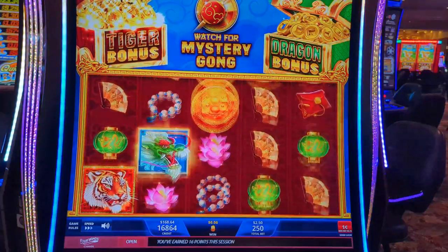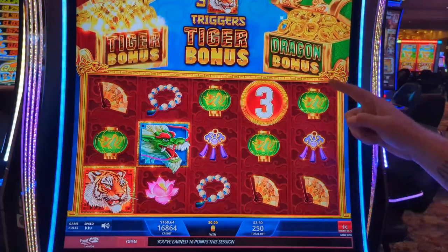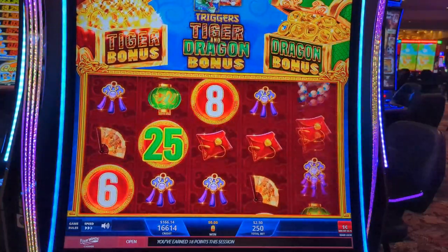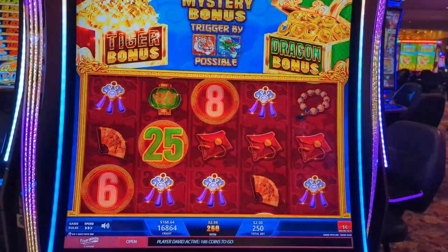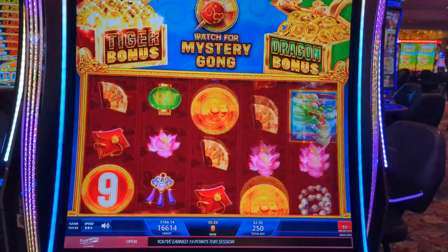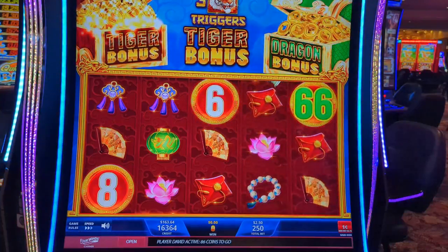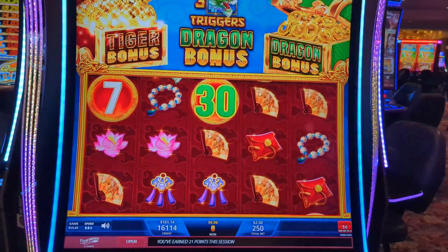Now, if you get 3 dragons or 3 tigers, you get something. Maybe double. It does that a lot. Oh, I don't like that. That should be a line right there. See? I'd love $62.58. We did get a line hit back in there. It doesn't give a lot of line hits, is it?